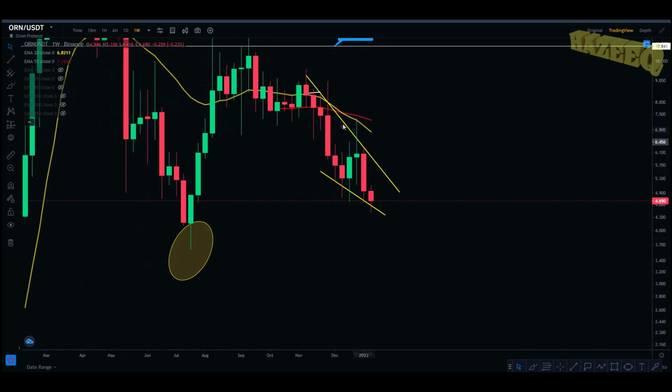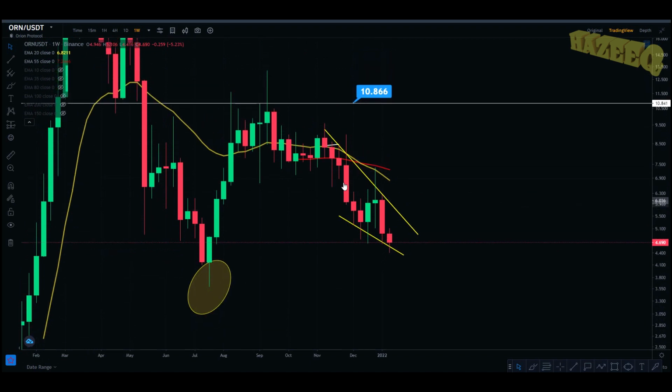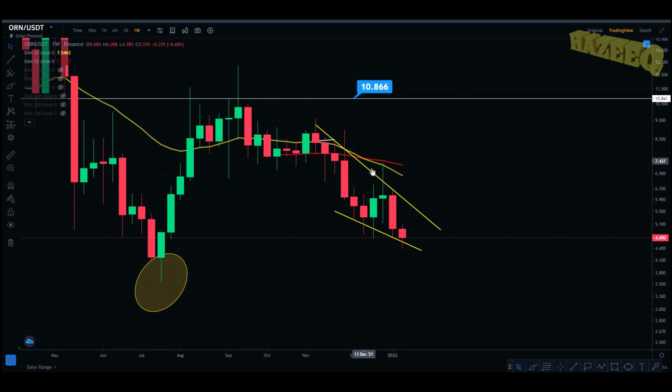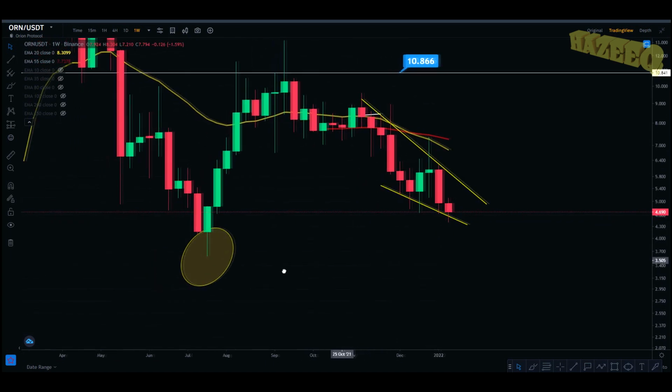And you can see that on the weekly, we have printed a bearish cross, and this is negative in my opinion. Obviously, this is negative. I'm going to be fully transparent with you. Once you have a bearish cross on the weekly chart, that's your precursor to a bear market. But even if we are going to go into a bear market in Orion or with the Orion chart, I'm not going to be taking profits.